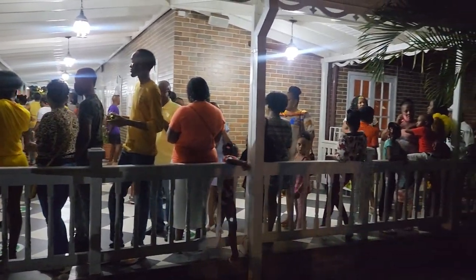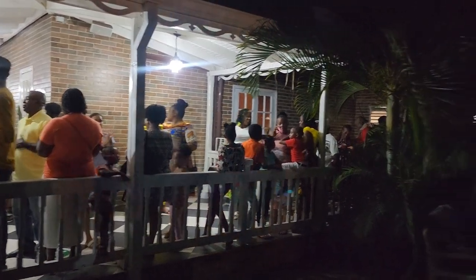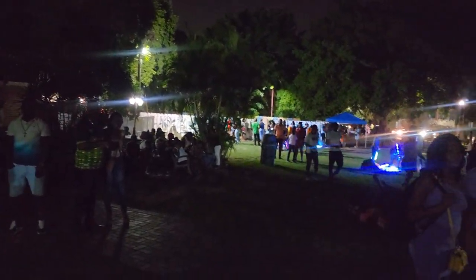And it's just a vibe in the park. As I said before, it's Independence holiday, and as I flip the camera, you can see it's kind of dark. I don't have my light on, but people are out and about in the park and they're just having a good time on the holiday.